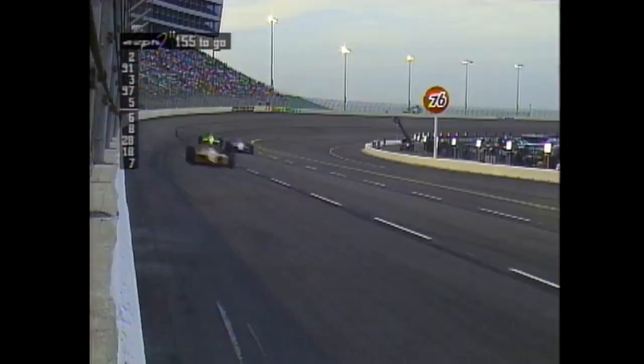Seems to like the low line here. Take a look at this for a battle within the team. Davey Hamilton on the left of the screen, his teammate behind him. Here comes the brightly painted car. He's making a move on both. Whoa, it's Giafone. He's going to get pinched up to that wall. Stays in the spot, but has to scrub off the speed and drops well back.